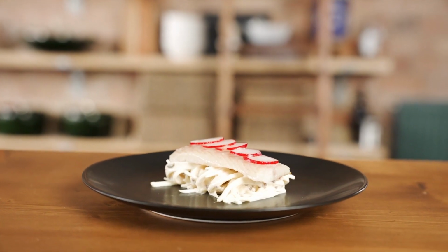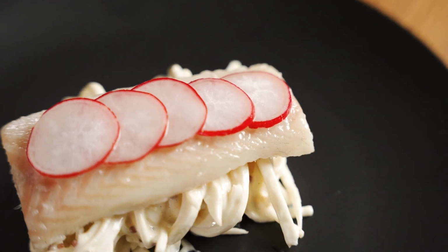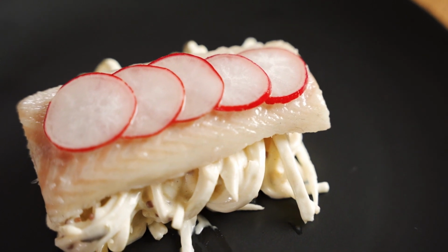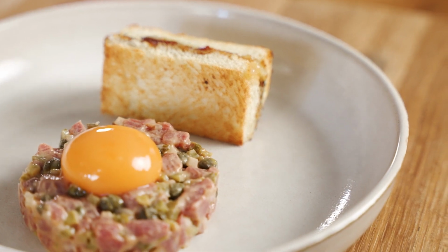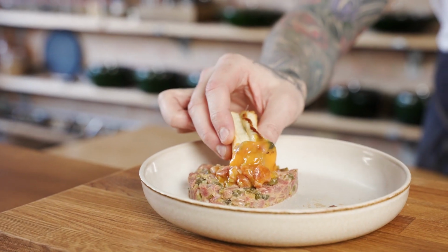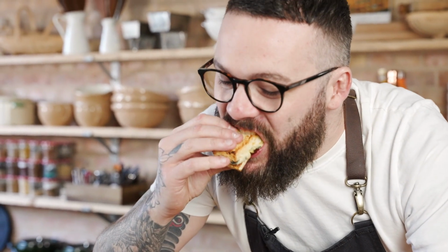So I'll be showing you how to do one of my favourite dishes, smoked eel with the celeriac remoulade and pickled radishes. Beautiful, beautiful dish. Lovely umami. I'm going to be showing you how to make one of my all-time favourites, the classic beef tartare. We've put a little bit of a fun twist on this because we serve it with a Yorkshire blue cheese and onion toasty. Absolutely amazing.